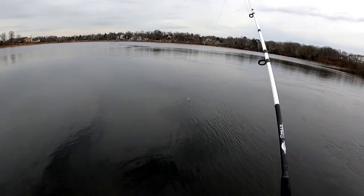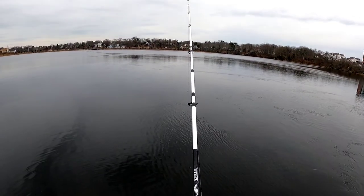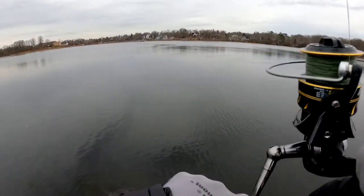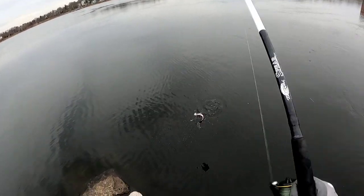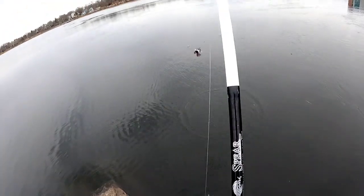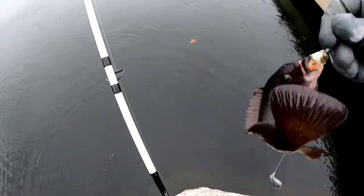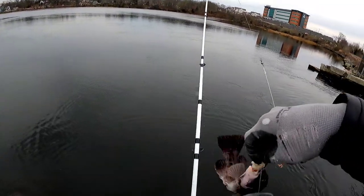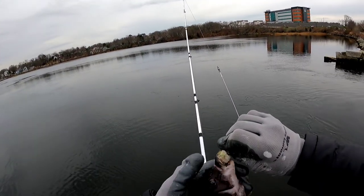Same spot. All right. Here we go. There he is. There he is, guys. I told you, that's where you want it. And there we go. That'll be what? Fish number two here now. All right. Yeah, he is small, just like the other one. I'm starting to think if these are the only size fish here.